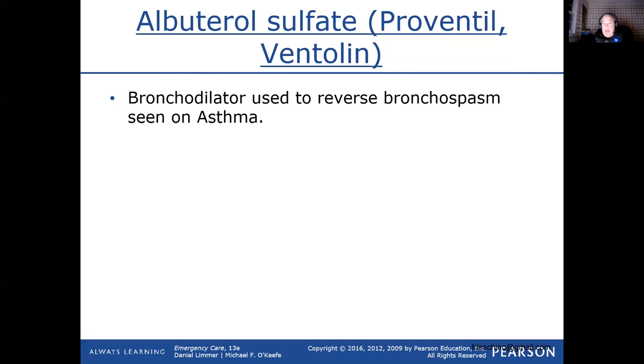Again, most asthmatics have albuterol as a metered dose inhaler or a puffer that they use as a rescue medication in case their maintenance medications that they take every day to prevent an asthma attack did not work, right? So it's a quick acting bronchodilator that has to be inhaled down into the alveoli to be able to work. We use albuterol in a nebulizer, as an inhalation type of medication.